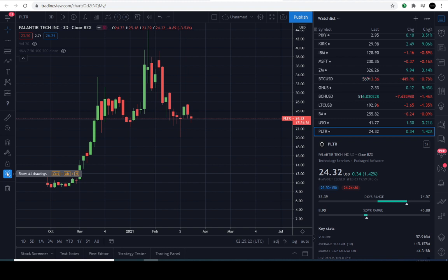Let's dive right into the charts here, shall we? All right. So today's March the 21st, 2021, and the previous close of Palantir was $24.32. It closed up approximately 1.4% for the day.